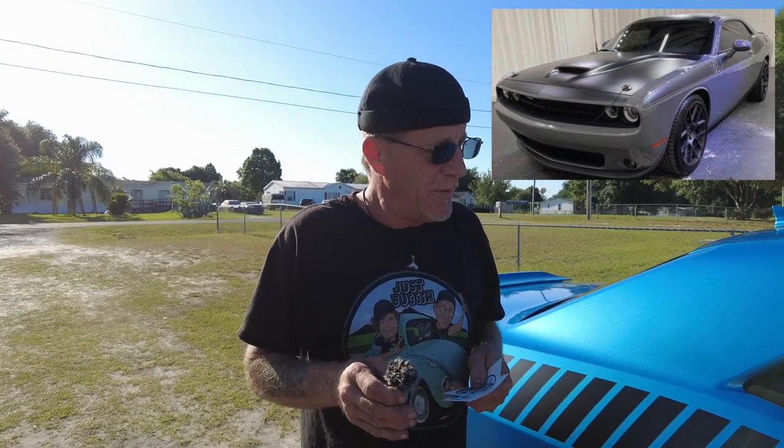2018 TA Challenger, Ram Air. It's got the light air catchers on it and everything. So, you know, all the new cars I've owned, this will be my sixth Dodge.